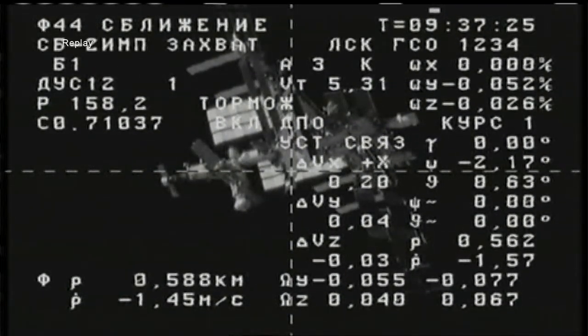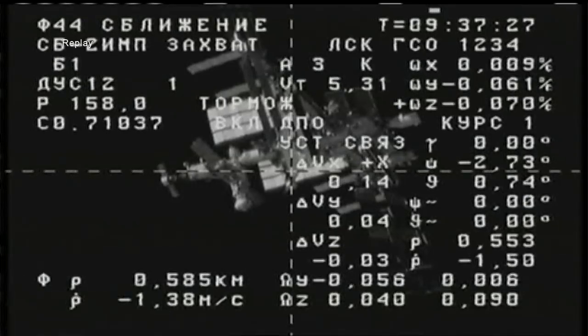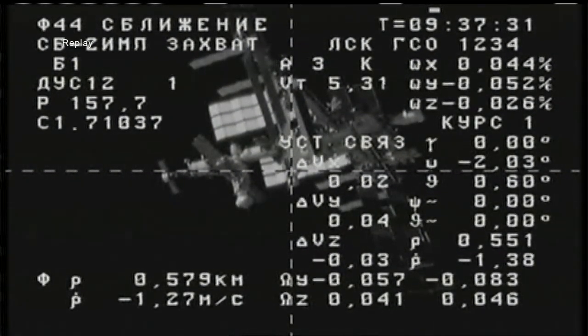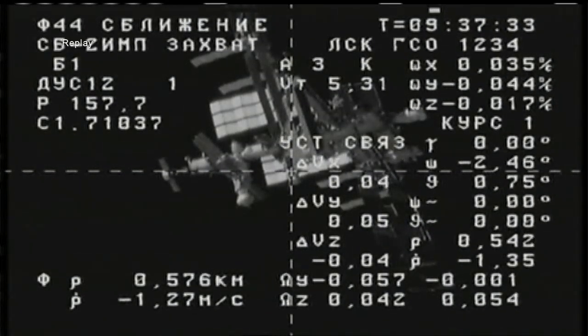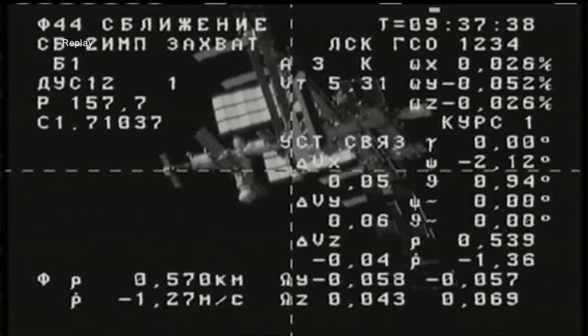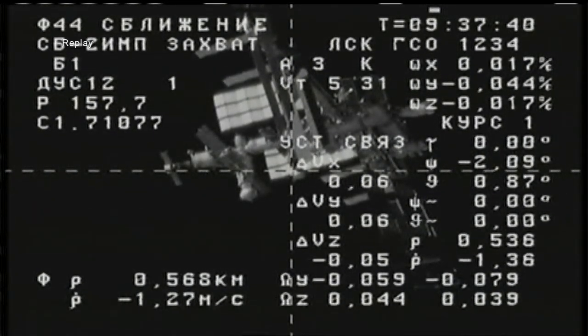And make sure that the image. Again, all of the various rendezvous maneuvers and engine firings have gone as planned to set the Progress up for its automated docking. All right, copy all. And activating the operation mode. The LEDs are no longer illuminated. Copy.